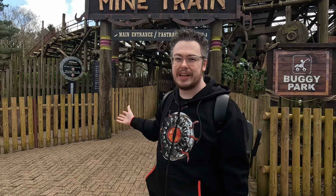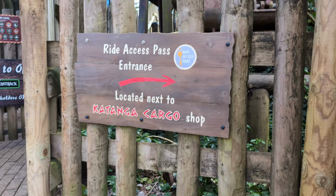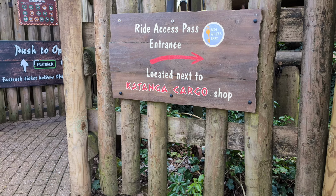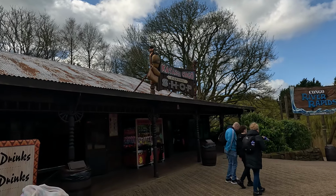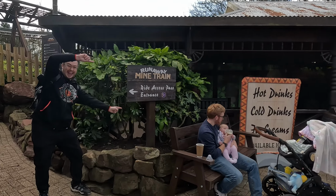Now, ride access entrance to the Runaway Mine Train is a little bit different. Behind me you can see the main entrance, and just next to that is the fast track entrance. However, you need to look to the right of the ride and head to the Katanga Cargo shop, and right next to that is where the ride access entrance is. Let's go.